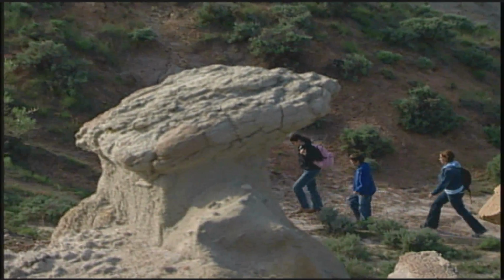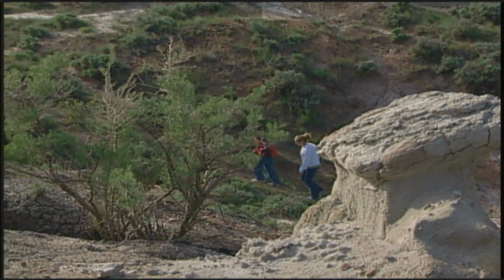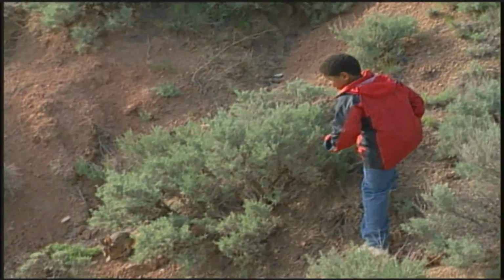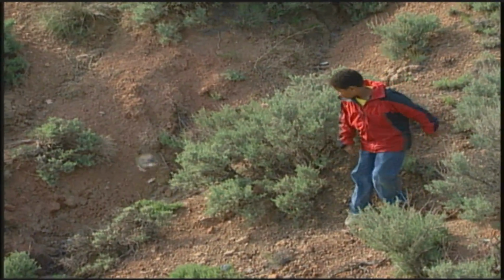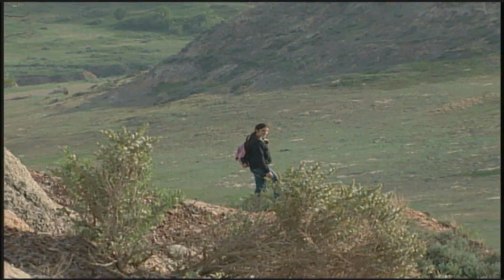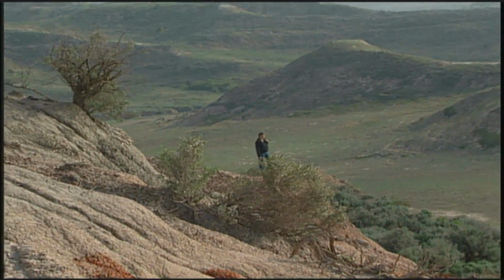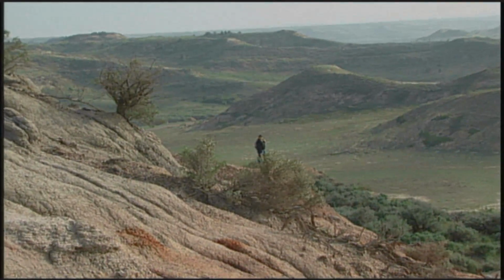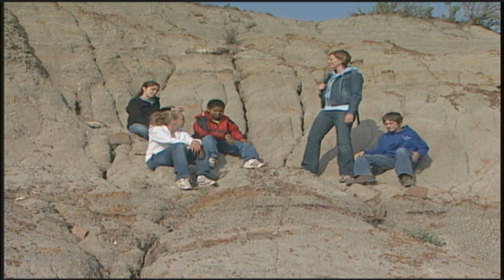Can you smell the sage? Yeah. This place is pretty awesome.